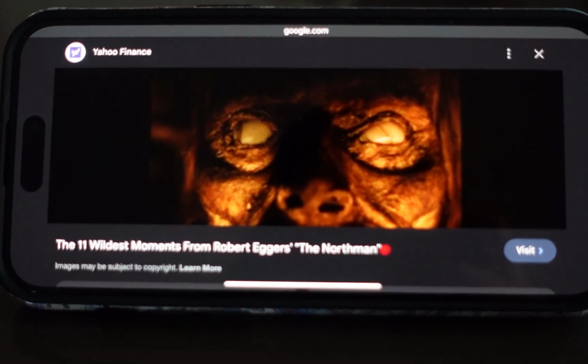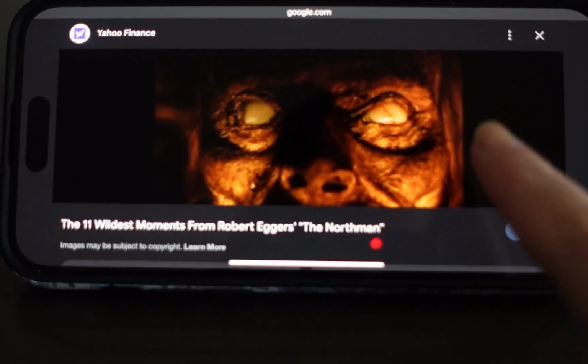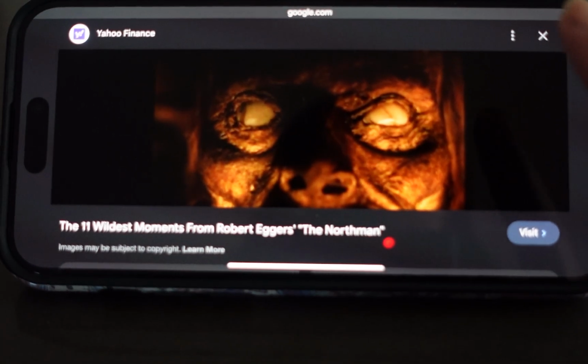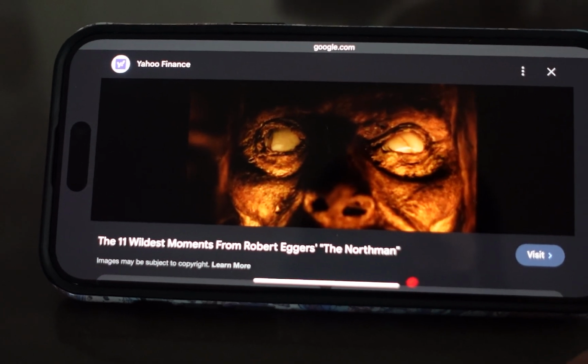Trying to figure out what colors I need. Definitely white. I know his skin looks yellow because of the lighting from the fire, but I definitely do want yellow as well. Some brown, some gray, some black.